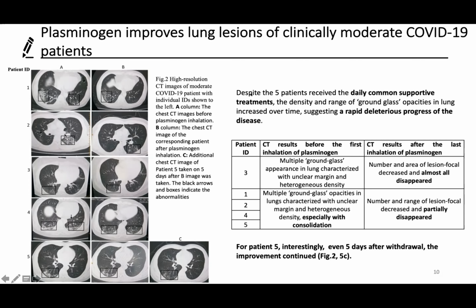Despite the daily common supportive treatments, in these 5 patients the density and range of the ground glass opacities in the lungs increased over time, which suggests rapid deleterious progress of the disease. Among the 5 patients, number 3 was relatively the mildest. The CT before the first inhalation showed multiple ground glass appearances in the lung, characterized by unclear margin and heterogeneous density. After the last treatment, the number and area of lesion foci decreased and almost all disappeared for this patient.